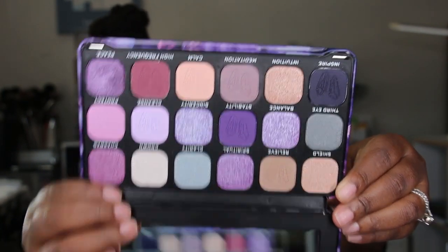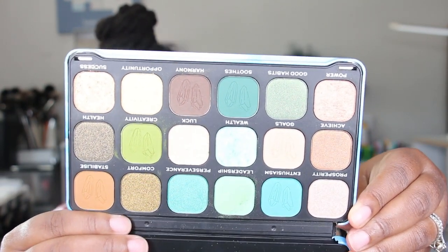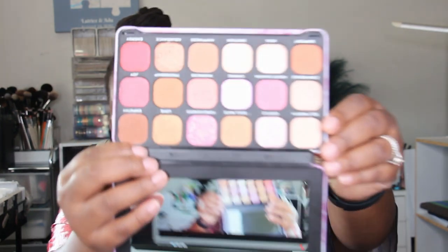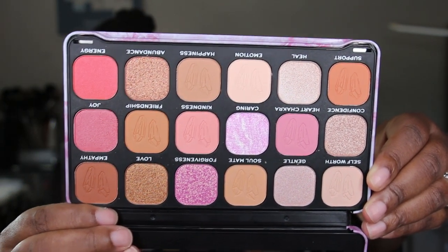Look at how gorgeous those purples are. Then we have Adventure. I have used this already. I will insert a picture over here of the look that I created with this palette. And then the last one is Rose Quartz. And it looks like that. Look at how gorgeous.